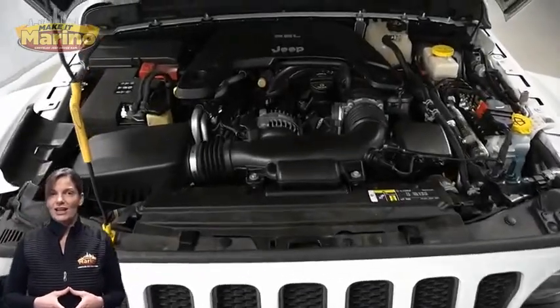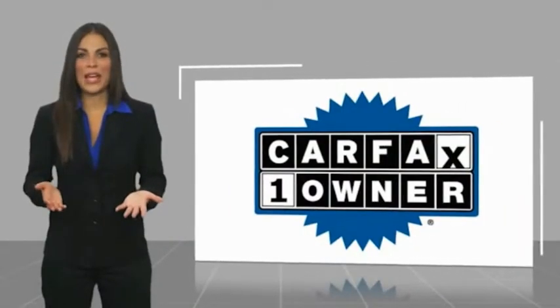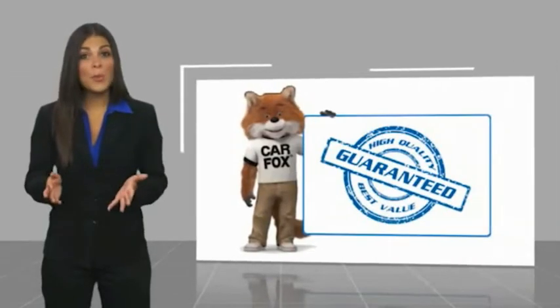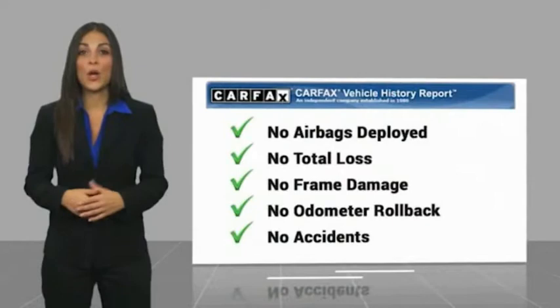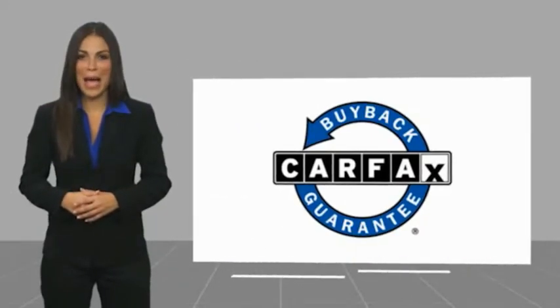For additional details, visit us at marinocjd.com, stock number P6216. This is a one-owner vehicle with a Carfax Vehicle History Report. Be sure to find a complimentary copy of this report online or contact the dealership. This vehicle qualifies for the Carfax Buyback Guarantee.